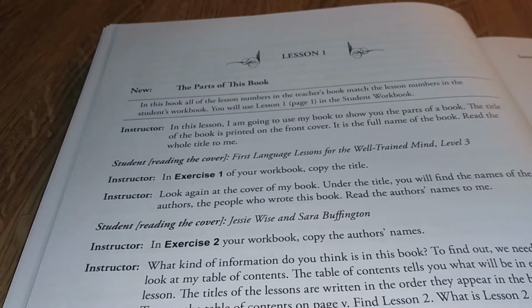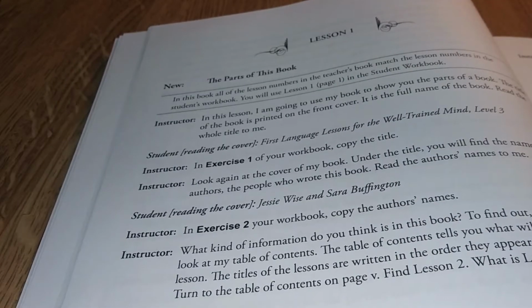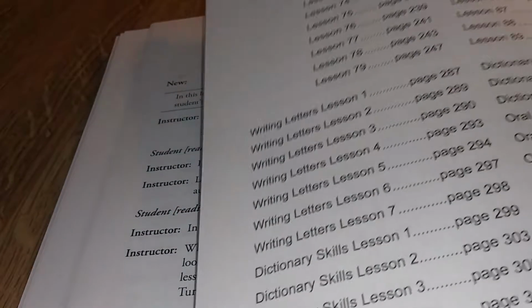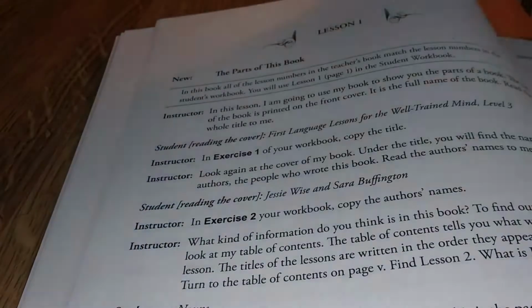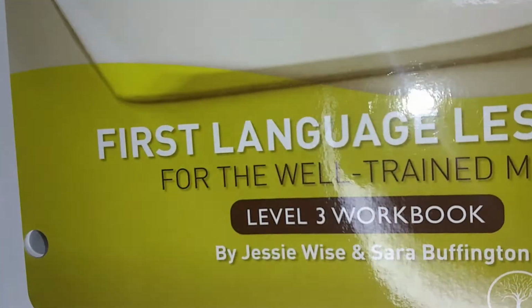In exercise 1 of your workbook, copy the title. Now this is new from last year. Last year it was just one book. We had to write it on separate paper. So here now we have this book that's First Language Lessons for the Well-Trained Mind Level 3 workbook.